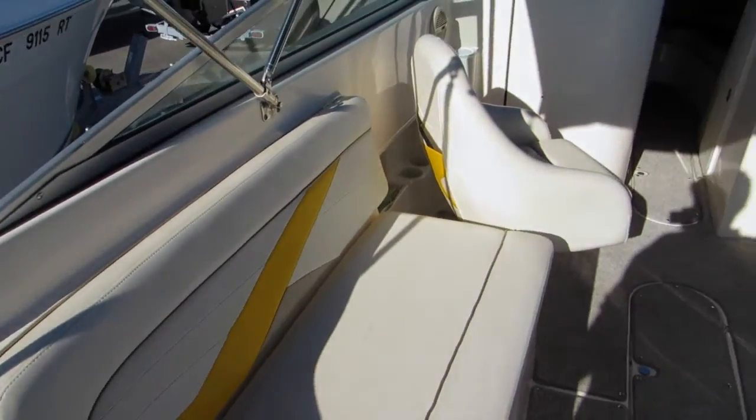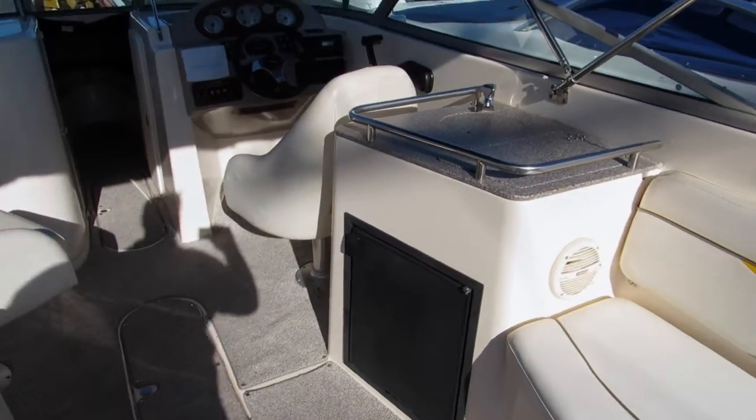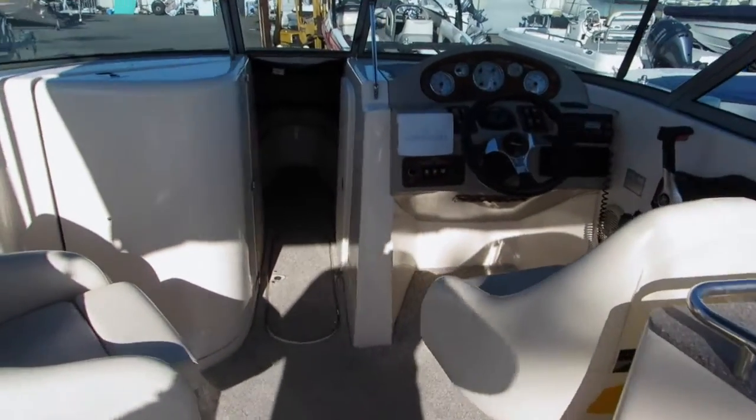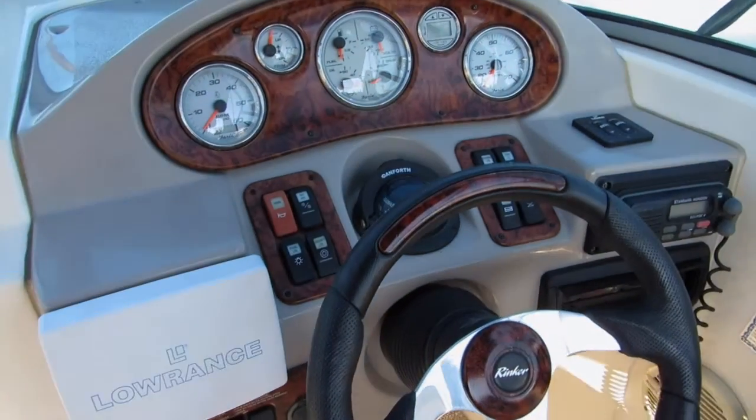Portside lounge seat, again, snap-in carpet, so this boat is suitable for fishing. Again, this is a huge interior area. I actually have two ski lockers. This is the helm area here.